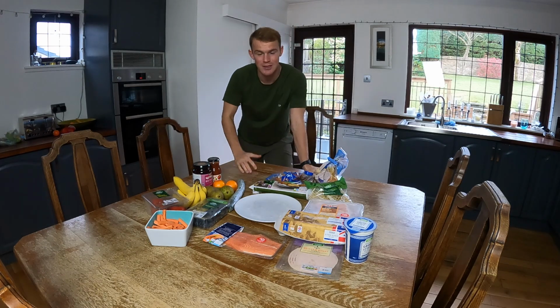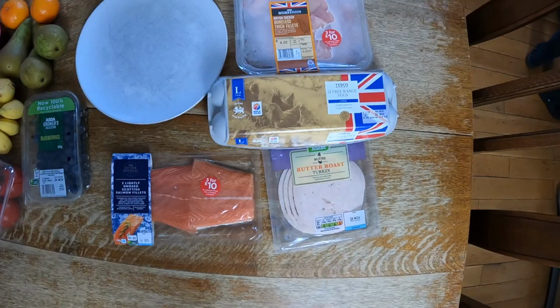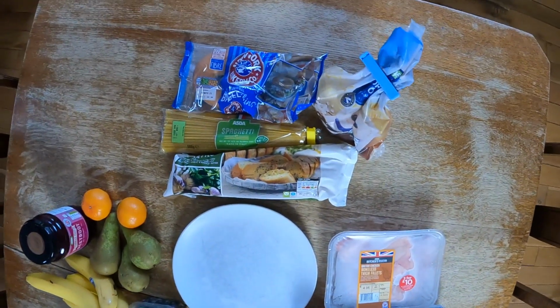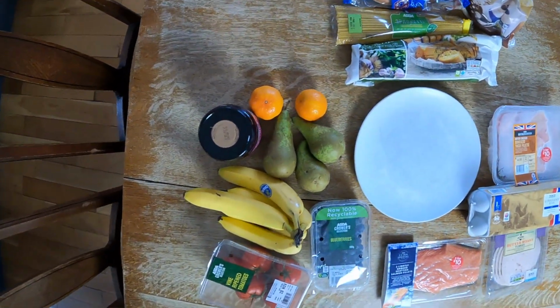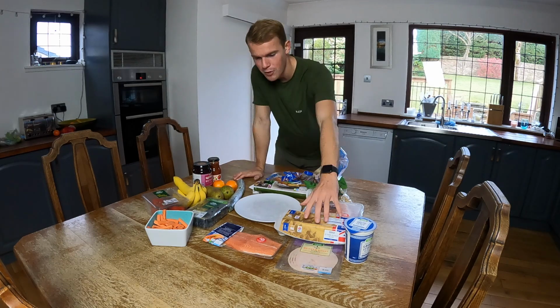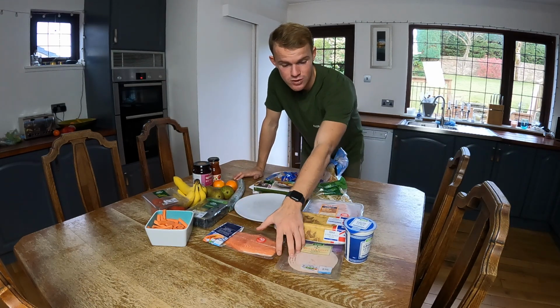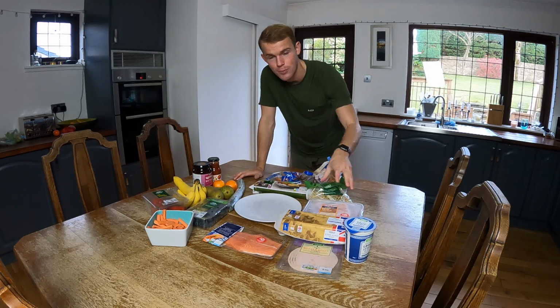This is the performance plate, and the performance plate is made up of 3 key elements: repair, fuel, and protect. Your repair foods are your protein, your fuel foods are your carbs, and your protect foods are your fruit and veg. What do we have in each section? So in your repair foods, of course, it's your protein. So we've got chicken here, we've got salmon, we've got some turkey, Greek yogurt and eggs, perfect for repair after training. Get that protein on board.